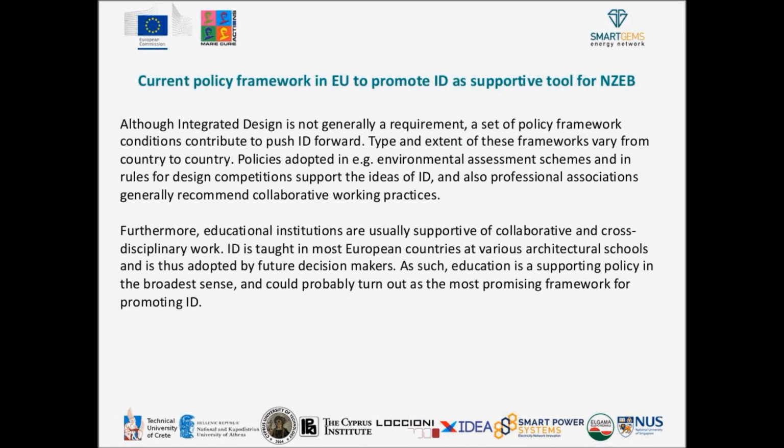So what we can conclude concerning this policy framework in the EU is that we can clearly see there is no legislation obliging anybody to design with this procedure, to apply integrated design. But although integrated design is not generally a requirement, a set of policy framework conditions contribute to pushing ID forward. The type and extent of these frameworks vary from country to country, and policies adopted, for example environmental assessment schemes and rules for design competitions, support the idea of integrated design, and professional associations generally recommend this collaborative type of working practice.